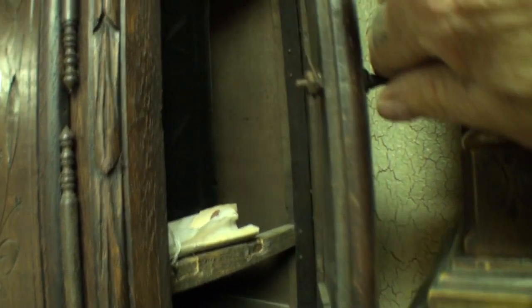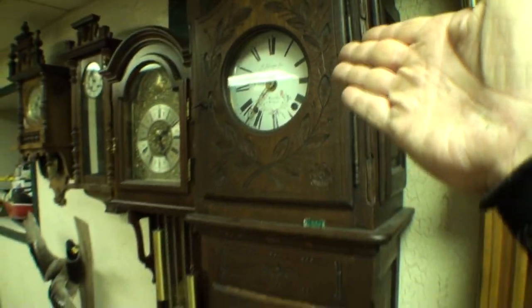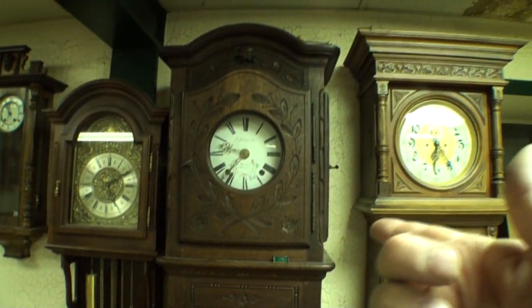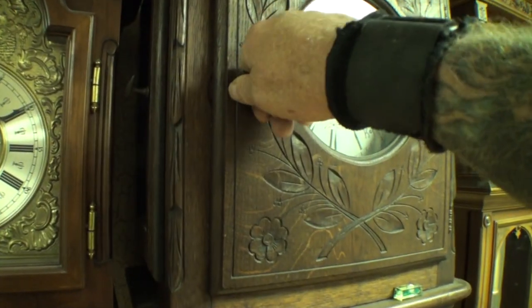Okay, if we can open that up, you can see the box that this clock is in, this metal box. I don't want to disturb it. This is actually called a shelf kitchen clock, and this is from the early 1800s. Now this clock was not designed to be in a box. Somebody had this box custom made for this clock. And I'm going to open it very, very easily.